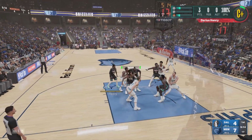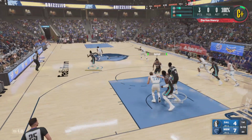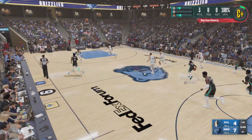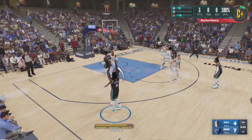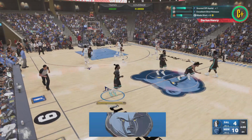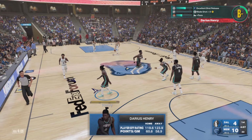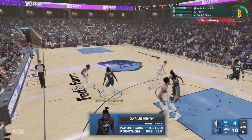From 11 feet away, here's Doncic. No good on the shot. Some solid defense there from Jackson. Passes to Henry. Puts up a three. Good, and a nice assist from Morant. Morant's got three assists now in this one. Boy, they came ready to play. That's four straight buckets to start the game.